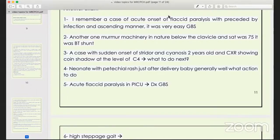They will ask you, after seeing the video, what questions you will ask in the history. Yes, from there you will be provided. Right. Okay, which medication do you think can cause petechiae in the baby if the mother is taking it? No, I mean the medication means that if the mother is on medication, it means that it is a maternal ITP. Yeah, I got you.